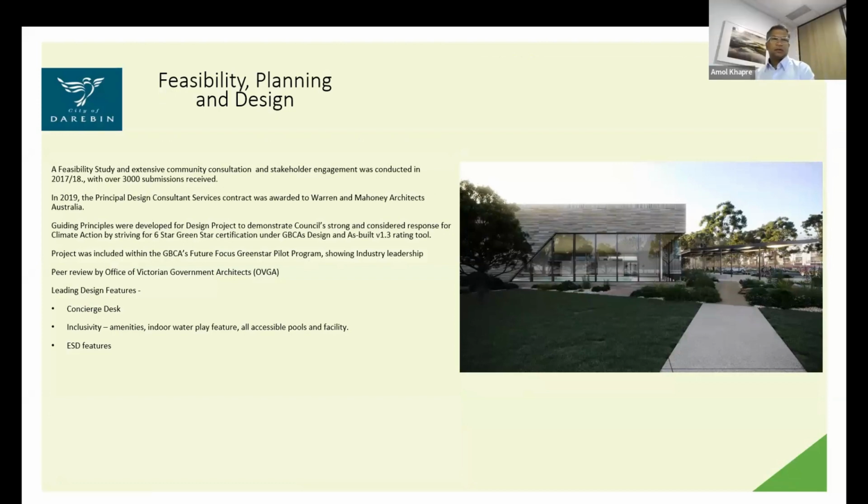Yeah, thanks, Hus. So after the feasibility study was done, it was clear that we had to replace the building. When council gave us the green light, we spoke to a lot of councils who had recently built aquatic centres to get their lessons learned and what worked well on their projects. That really helped put the consultant brief together.